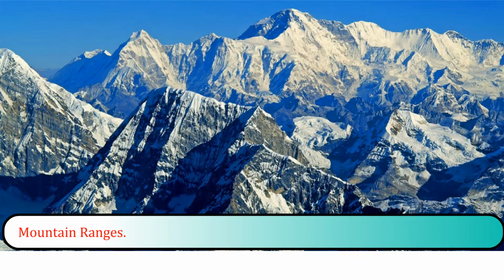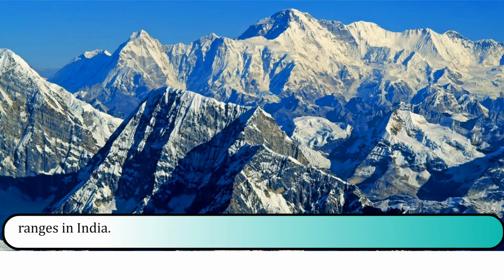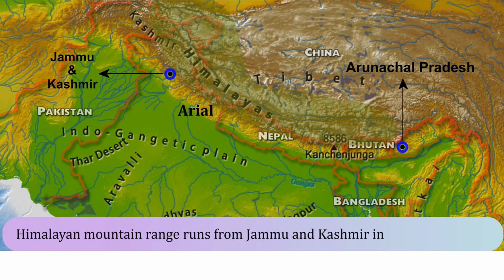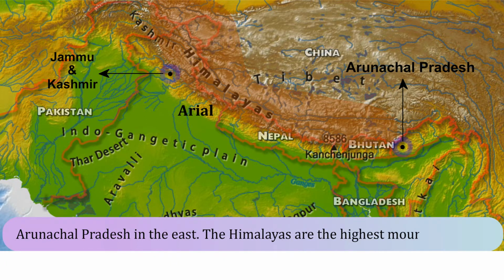Mountain ranges. A chain of mountains are called a mountain range. There are many mountain ranges in India. Himalayan mountain range runs from Jammu and Kashmir in the west to Arunachal Pradesh in the east. The Himalayas are the highest mountain ranges in the world.